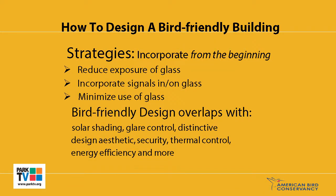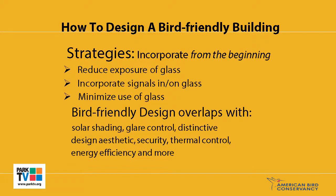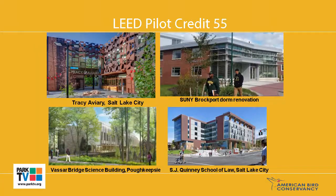Bird-friendly design overlaps with strategies that are used for solar control, heat control, glare, security. There are a lot of different parts of design that can have two functions. They can control heat and light and be bird friendly at the same time. So here are some examples.